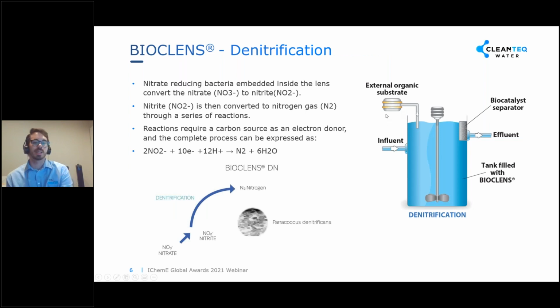So if we look into a bit more detail at what nitrification and denitrification are. Denitrification is the process of converting nitrate to nitrogen gas. With the biofence bacteria, this occurs in anoxic conditions, when oxygen levels are low and nitrate becomes the primary substrate. When bacteria break apart the nitrate, it's first reduced to nitrite, NO2, and then in turn into nitrogen gas. A carbon source or organic substrate is typically used within the reaction, such as acetate or methanol. If there are simple chain organics present in the water already, they can also be used as the food source.